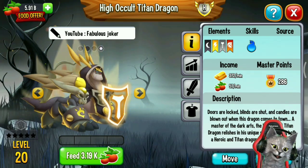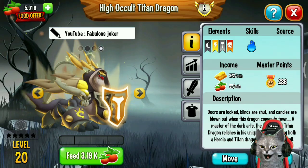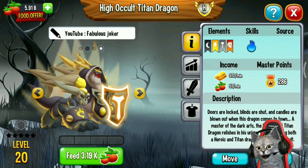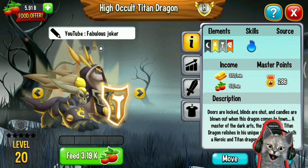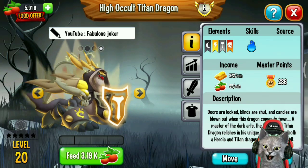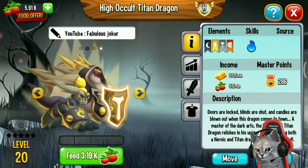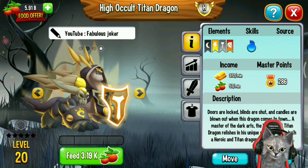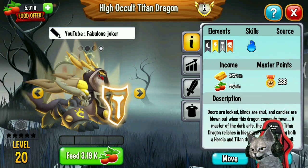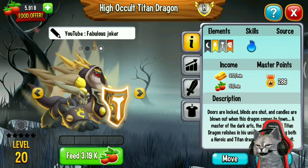A brand new High Occult Titan Dragon has appeared in Dragon City. Many of you asked me how to get this dragon. Basically, the High Occult Titan Dragon will not come in the Heroic Race event. Do you believe it? You cannot get this dragon from the Heroic Race event. It can only be obtained from the special event.